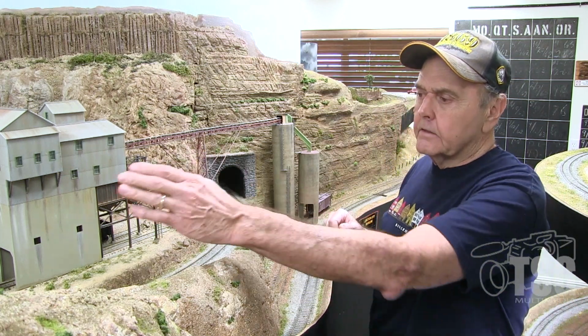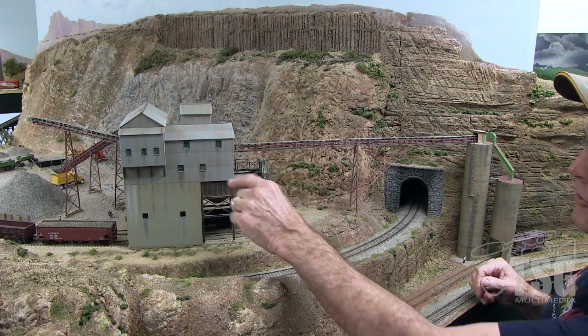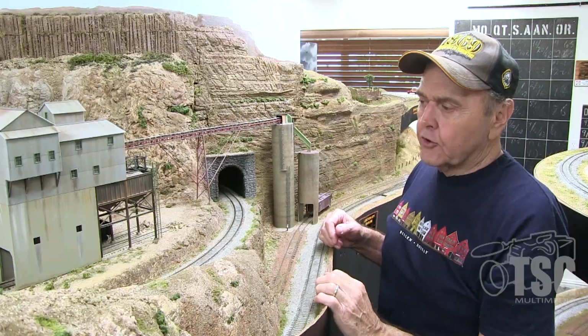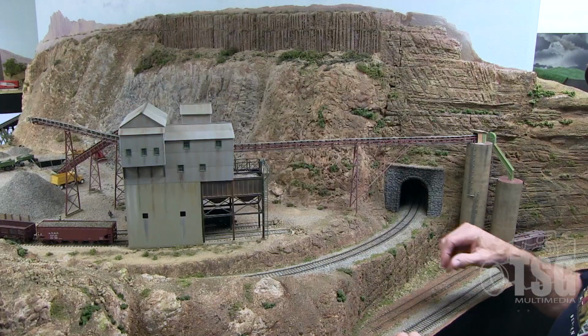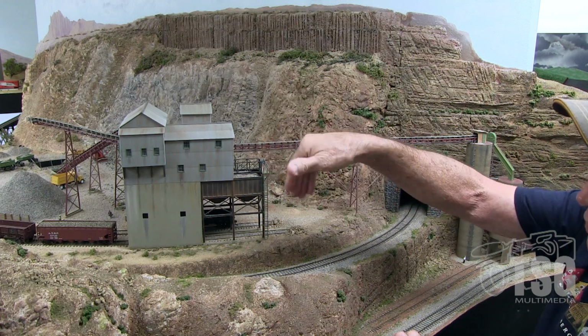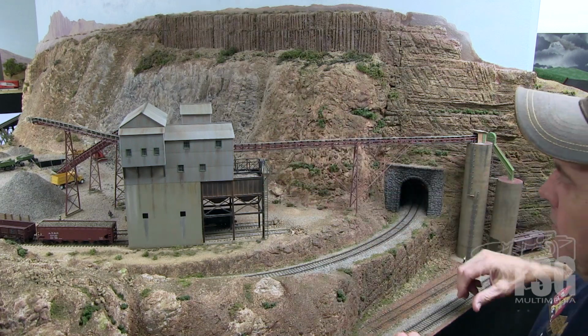Okay, now we're on the back side of the aggregate plant. On this side, you can see where the material comes down and goes into these bins, and then also bins that are in the concrete structure. And then this is all for loading the railroad cars.